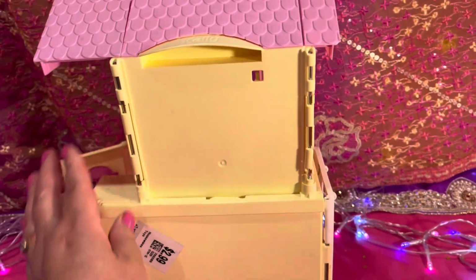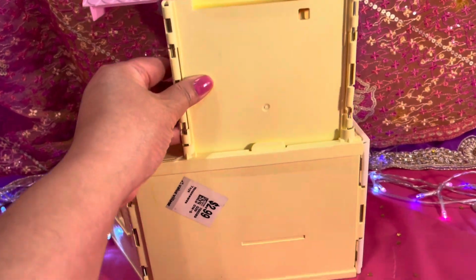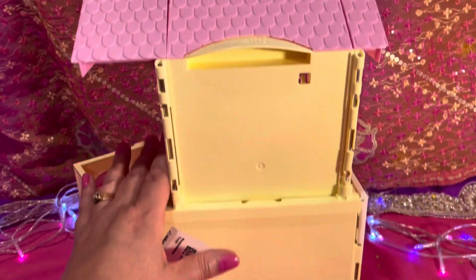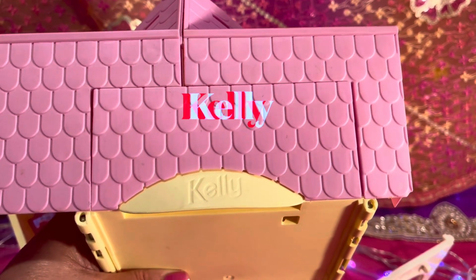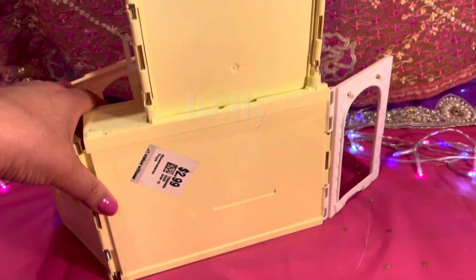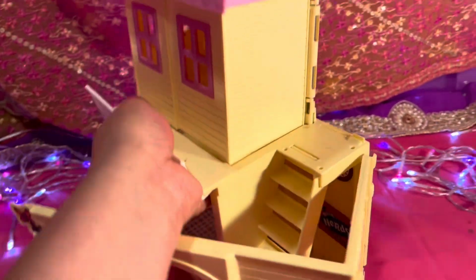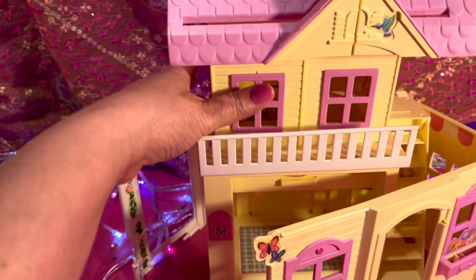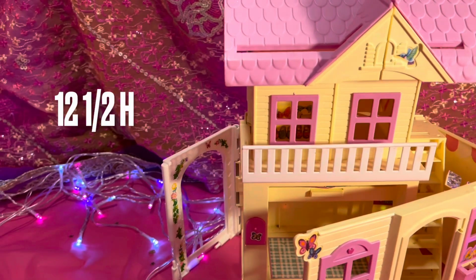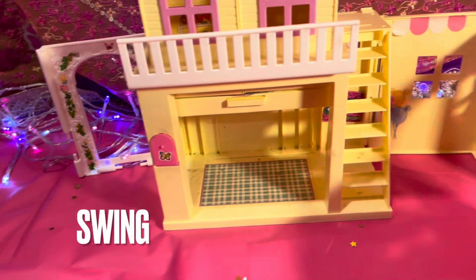So this item here was thrifted for $2.99, and I love the price point. It's got Kelly stamped right at the top, so you'll know it's a Kelly dollhouse. And let's open the Kelly dollhouse. When it's open, it's 18 inches in width. It stands 12 and 1/2 inch tall. So let's open this dollhouse up.